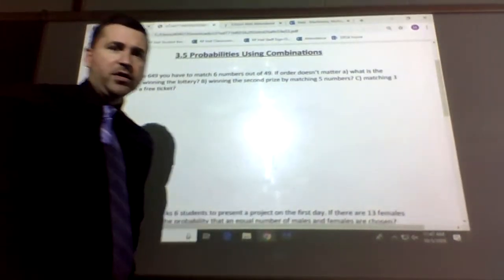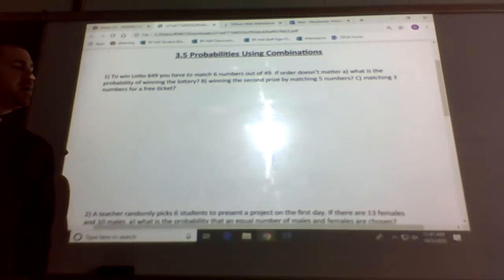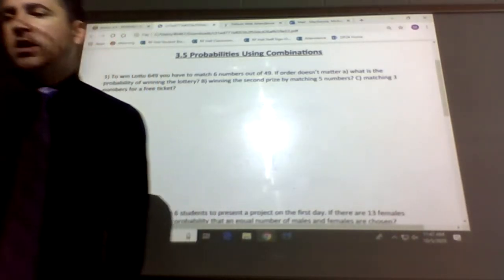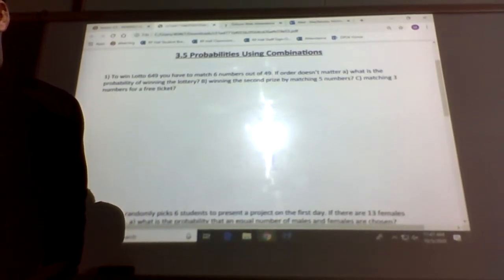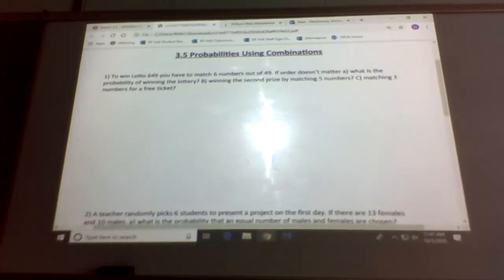All right, 3.5, last section of the chapter for chapter 3. This will also be the last lesson for the week. You will have review for a couple days after this lesson. Okay, so our probabilities using combinations.